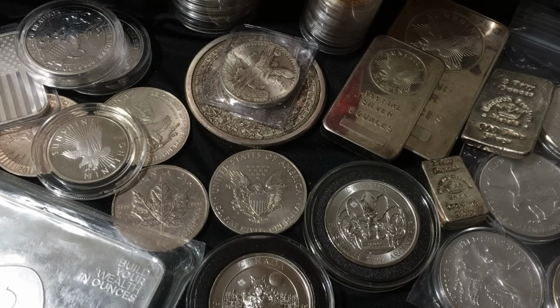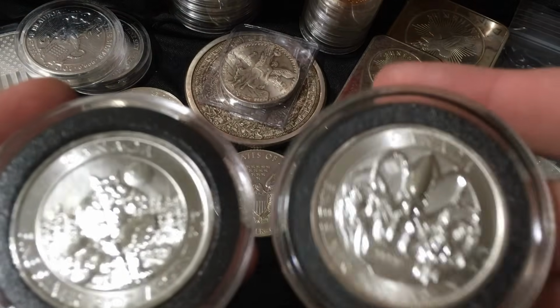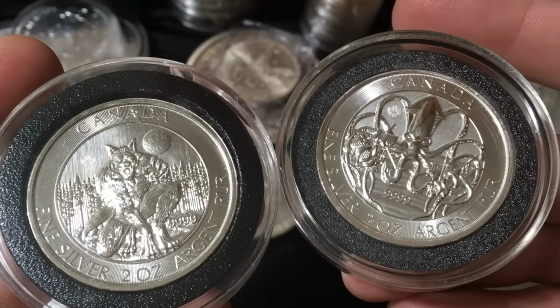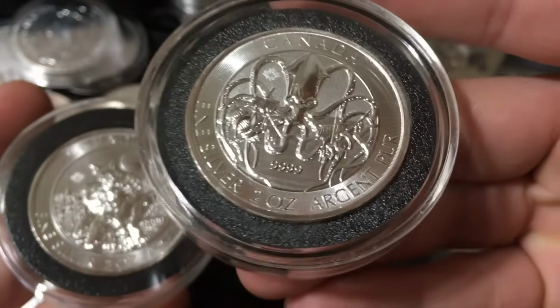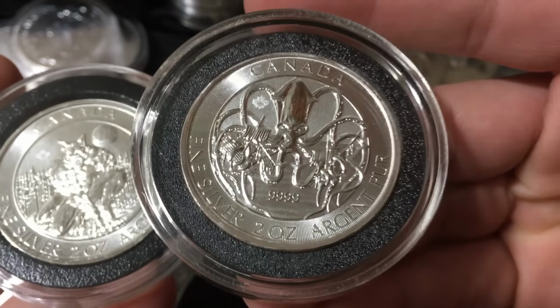But I think it's safe to say the series has been scrapped, for reasons that we may never know. To be honest with you, it really makes no sense, because it was just such an incredible concept. I mean, the Kraken, look at that right there. Look how much detail. Look at the art that went into this. It's just such a beautiful coin.